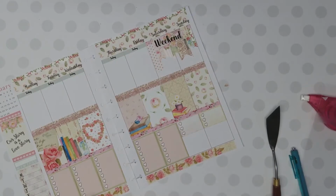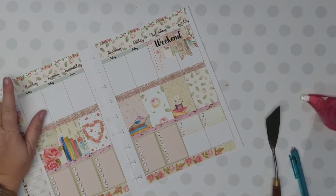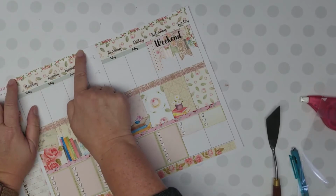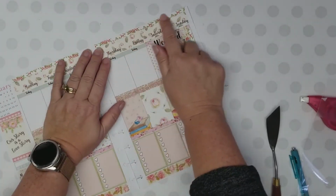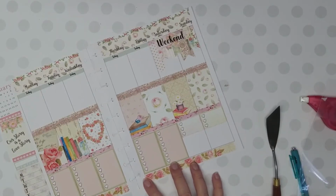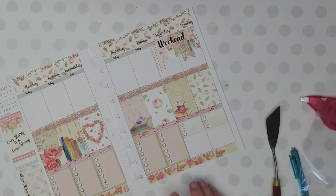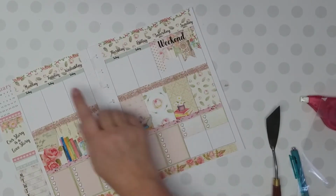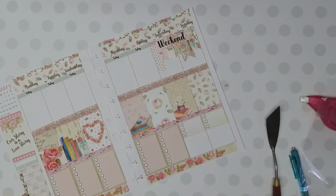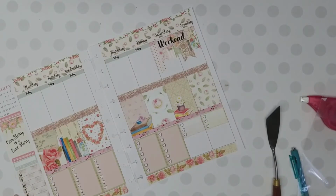The other thing I was going to point out is that I did use this little skinny washi at the top, because when I did the white out, some of it extended past where I wanted it to. So I just wanted to cover that up, which is such a bummer, because if this were on my regular, my new paper, I wouldn't have had to white out and it would have been just fine. So, alrighty, I think that was everything.